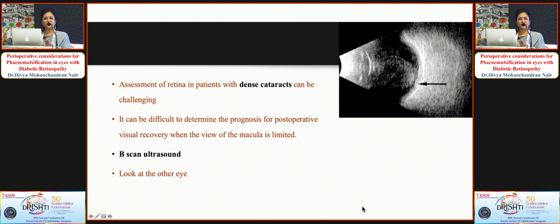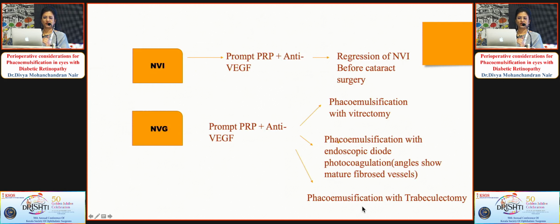And if in a very dense cataract the fundus is not visible, then try to take clues from the other eye. If there is PDR in the other eye, of course there will be some kind of diabetic retinopathy in this eye, and always do a B-scan ultrasound before taking up a mature cataract.